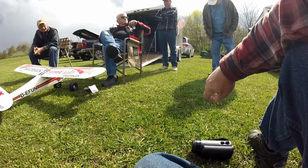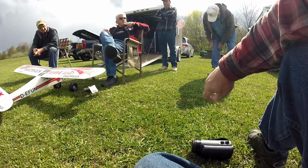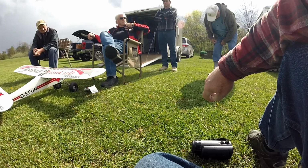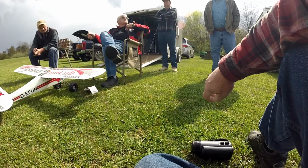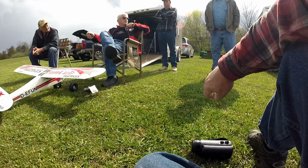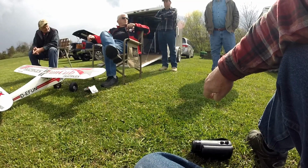Two-cylinder, two-stroke. It was a snowmobile engine. Okay. With the fan cut off of it. The fan section was cut off there. And it was a pusher. It was a pusher type airplane. And the first one was a standard puller.